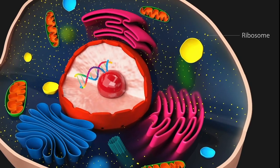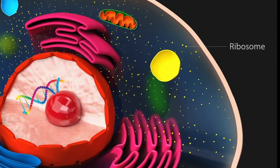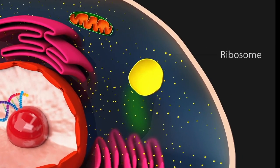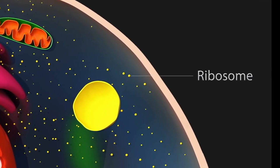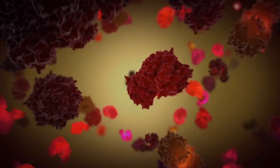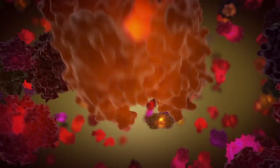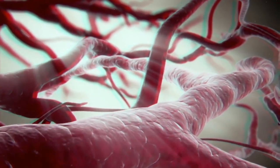Similarly, the cell has several parts that help in bringing raw materials, that is amino acids, to build proteins via a process called protein synthesis. The ribosome unit within the cell factory is responsible for complex protein synthesis. Different cells have different jobs to do, and they need different proteins to perform specific assigned tasks.